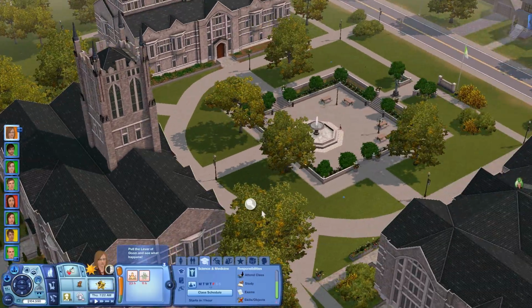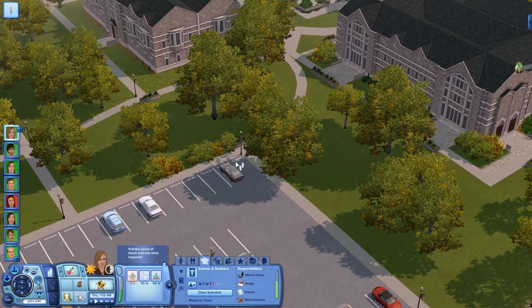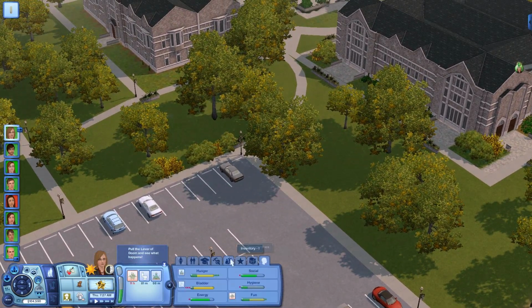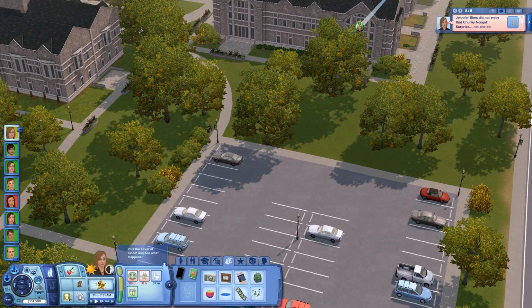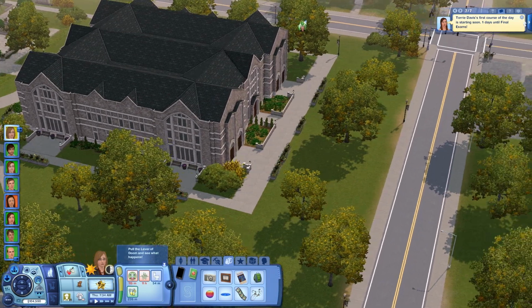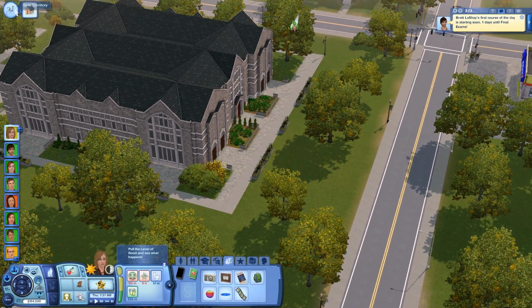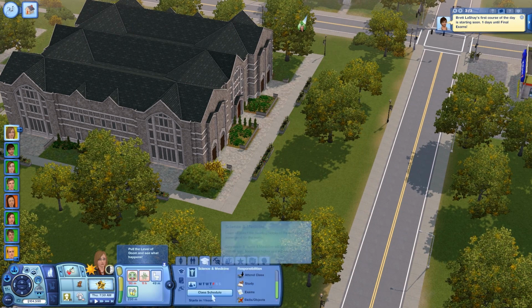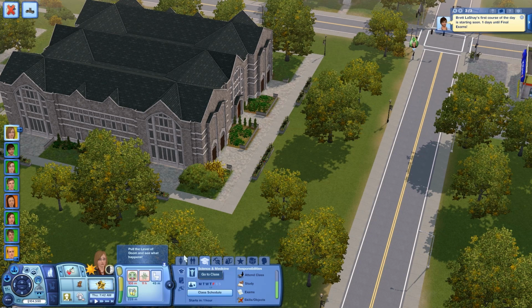Isn't there supposed to be a button that says go to class? Ugh, don't eat a candy. Oh, fine. Eat a candy bar. See what happens. Maybe it's not one of those. Of course it is. Go to dorm. No, where's the button to go to class? Oh, no, there it is. Okay.